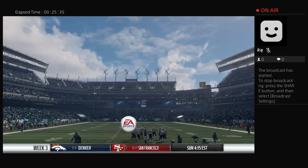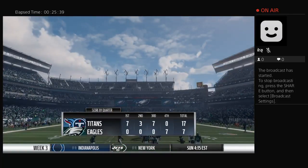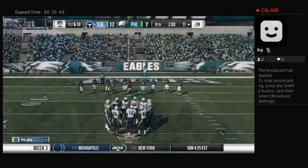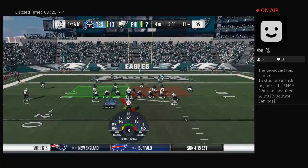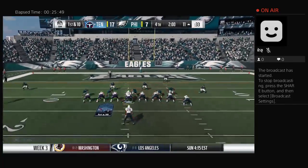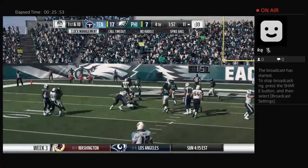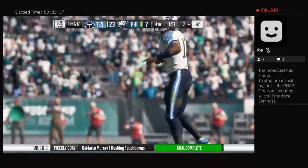So the Titans in possession of the football here as we get you reset. And the scoreboard on their side, they're just looking to melt away these final couple of minutes and put this one in the left-hand column. Offense walks to the line for play number 7 of the drive. Set, blue 43. They'll run the counter with Murray. And he will score.